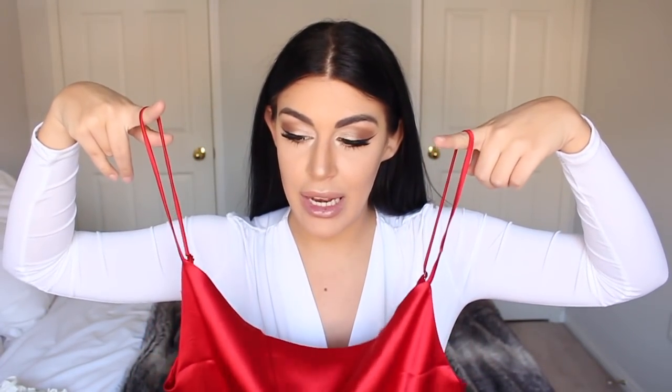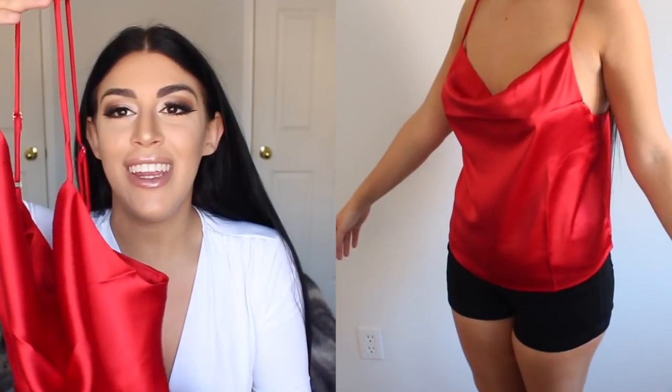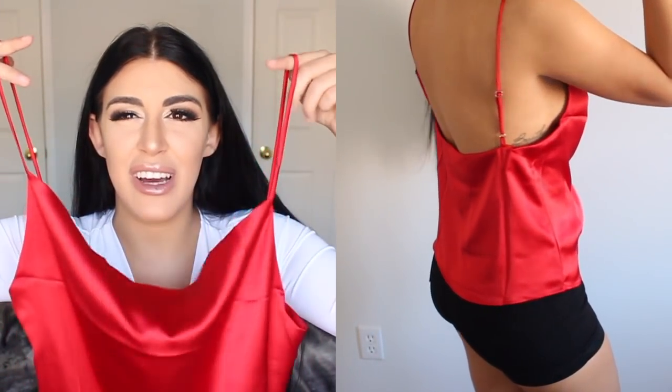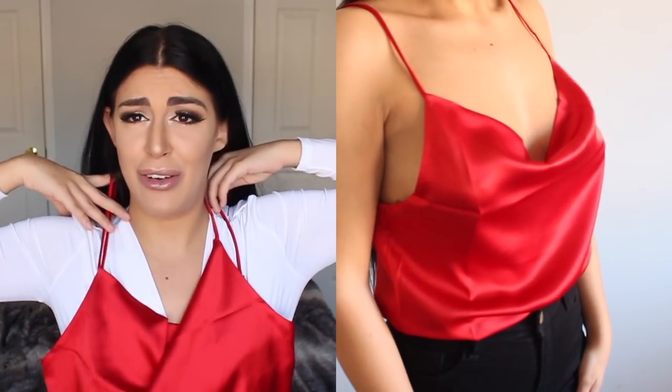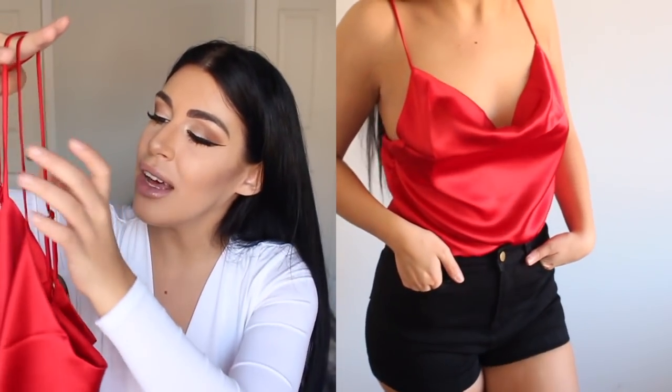This next top is called the Satin Oversized Cami Tank Top in red, and it is $15. I believe I ordered it in a small, but I think this is a medium because it is pretty big, and this label says medium. It is very oversized, and it is not my favorite shirt just because it's not really my style. I like red and I'm trying to try red, but this is not the way to do it for me. It is cuter if you tuck it into something, but as far as just leaving it out and free for all, it's not my favorite.